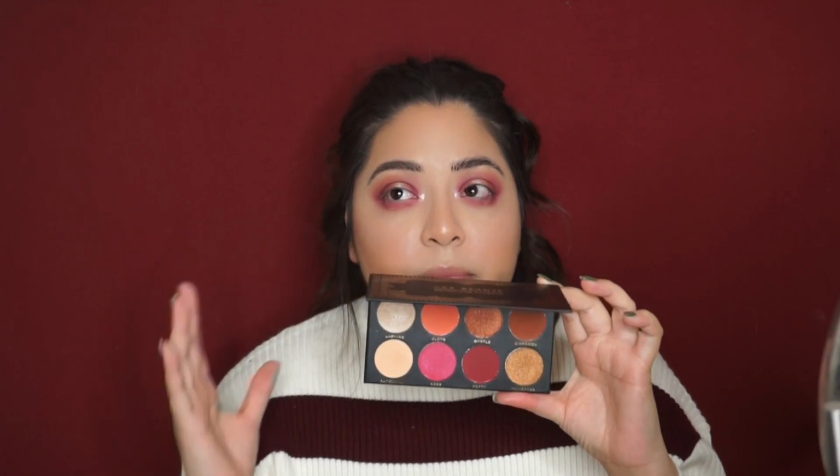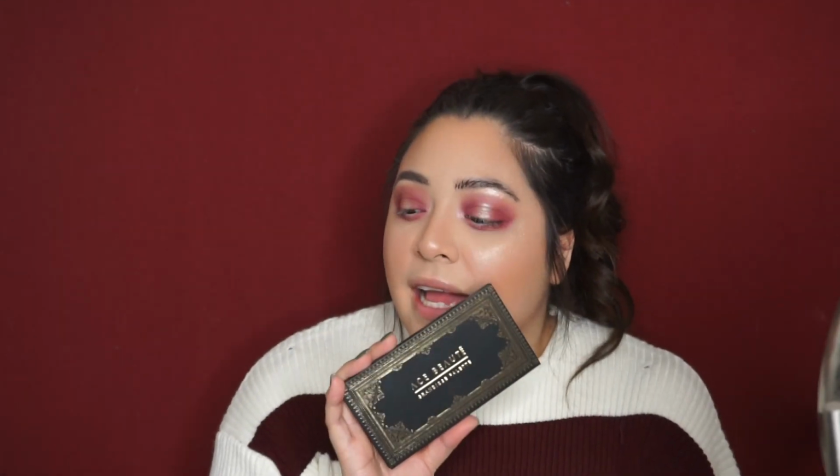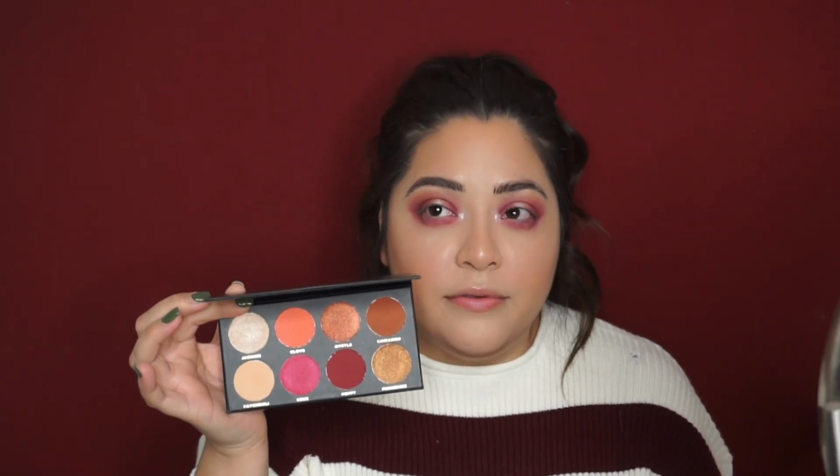This palette, the shades are beautiful. They blend out beautifully. The shimmer is beautiful. This is such a good palette. The only thing is I kind of have all of these colors, but that's because I have like literally 30,000 palettes. Like I have so many freaking palettes. So if you are just starting out in makeup, this is a staple. This is the perfect fall palette for you.